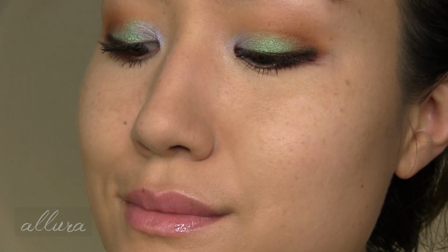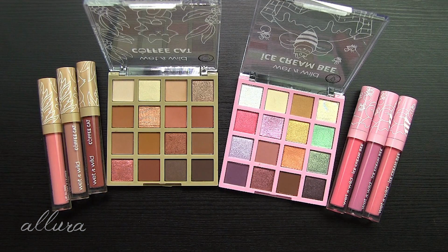When it comes to the scent, the Coffee Cat products, both the lip glosses and the eyeshadows, have pretty much the same scent. I guess all of them, even the ice cream sandwich glosses versus the ice cream, not sandwich, the Ice Cream Bee eyeshadow palette, they also have the same scent. But when it comes to the coffee scent, it is a very artificial, I would say more of a chocolate scent trying to be a coffee scent. It is not a scent of fresh brewed coffee. So if that is what you're expecting, you will be disappointed.